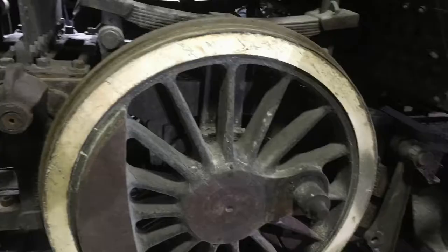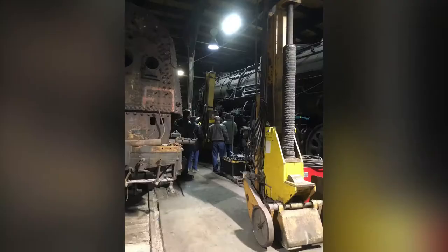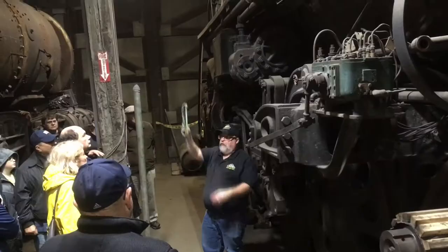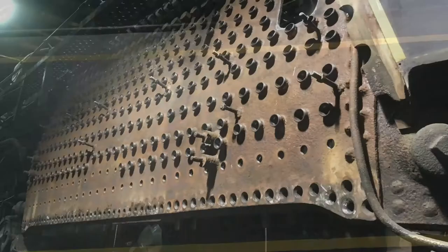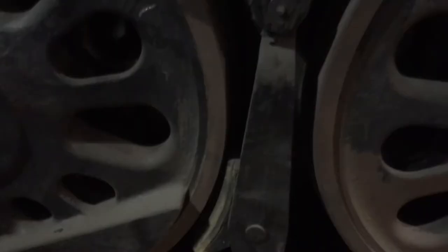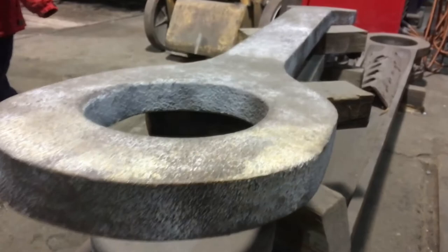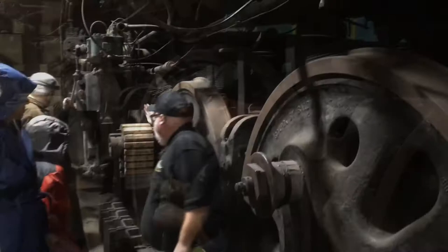She looks like under steam. You also have the rod connecting it to the piston up front. Now, up in the firebox here.